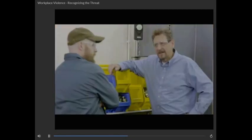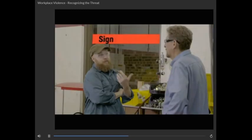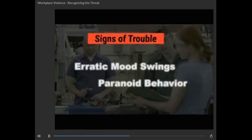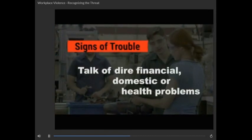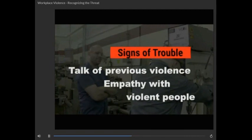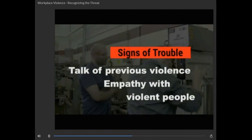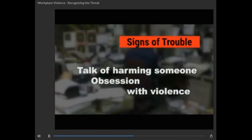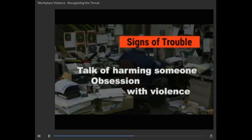Some of the more common signs to look for in a troubled individual are fairly noticeable and include erratic mood swings or paranoid behavior, talk of dire financial, domestic, or health problems, talk of previous violence against a person or empathy with individuals committing violence. Even worse, talk of harming someone or excessive talk about firearms, weapons, or crimes.